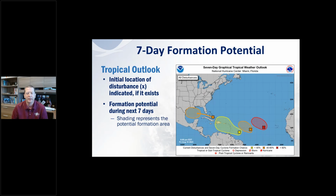There also is a 7-day graphic. Again, this provides the risk of formation over the next 7 days. On this graphic, you'll see X's denoting the current location of the disturbance if it exists. If it's a circle without an X, it means that the system has not even formed yet. These are also color coded the same way that the 2-day is, with a low, medium, and high chance of development. And the shaded area represents the potential formation area over the next 7 days.